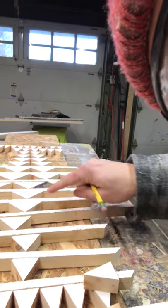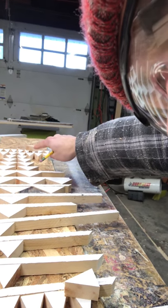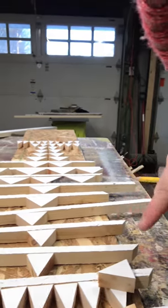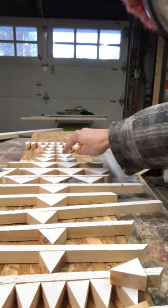I want it to be like white arrows getting bigger and then gray arrows getting smaller. That's the idea here. So there's this thing down the middle and it's going to be white and then it's going to be gray here.